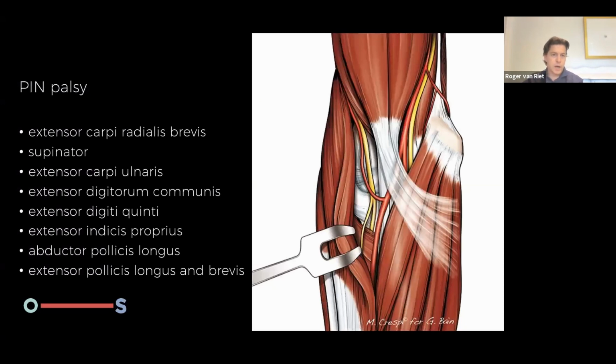Clear PIN palsy, either traumatic, or I've seen it from cysts, from, for example, distal biceps tendon ruptures, or partial distal biceps tendon rupture, where you get a lot of swelling and the patient wakes up with the drop hand. I've seen cysts coming from the joint that caused radial nerve palsy. Obviously, when it happens in the humerus, you get radial nerve palsy, but then you have a motor deficit and a sensory deficit as well.